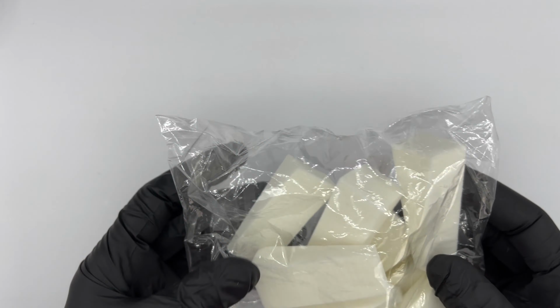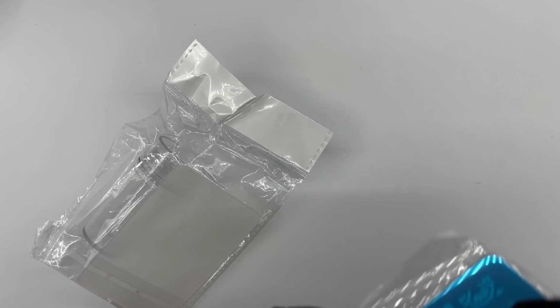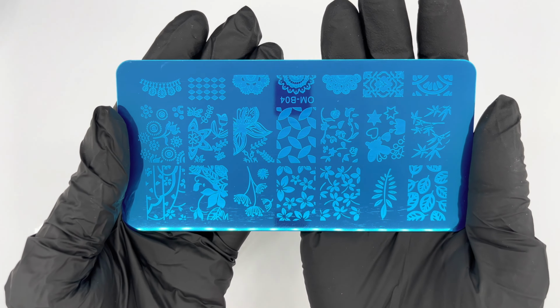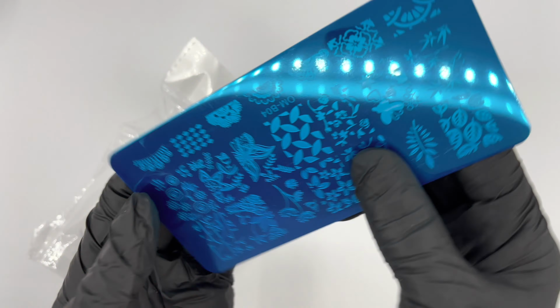Yeah, I mainly got it for this one here. I love blue, which you probably know by now. Just some makeup sponges, but I'm going to be using them for ombres. And some stamping plates. I haven't used many stamping plates, so I wanted to get a few. Didn't realise until I got them all that a lot of them were like leafy designs, but hey ho. A nice little butterfly there.